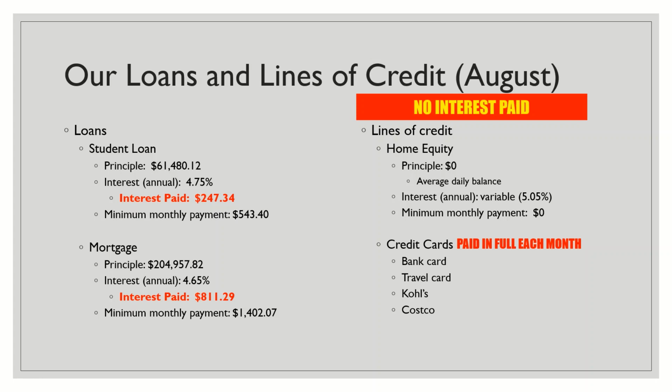And then on the right with my lines of credit, since they were all 0, more so the home equity line of credit, there would have been no interest paid.